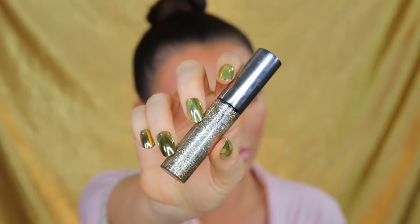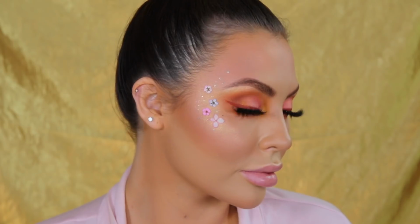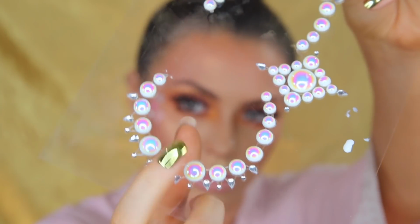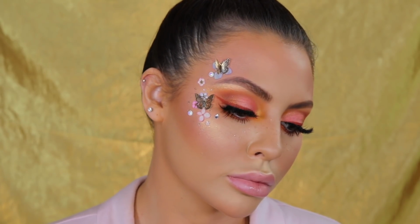I also wanted to use a little bit of glitter. This is the Midnight Cowboy from Urban Decay. Just a hint all over the side of my face. I'm just going and bedazzling the whole side of my face. I added also some little pearls from Gypsy Shrine. And then I also found these beautiful little gold butterflies from Joann's and applied them to my cheek.